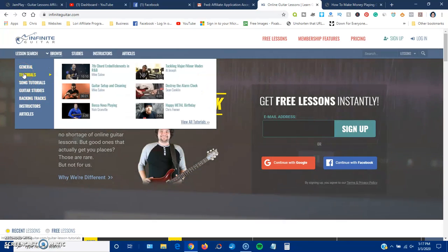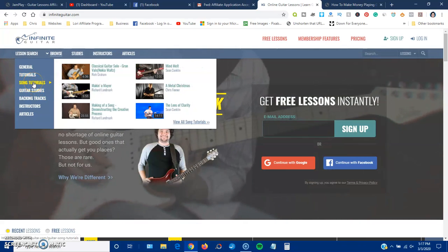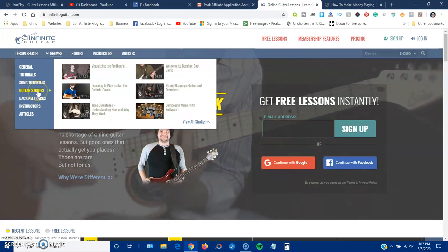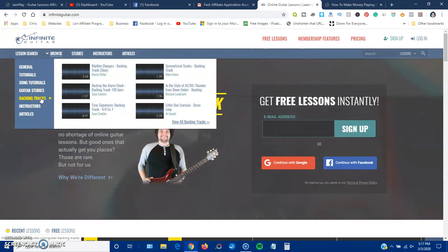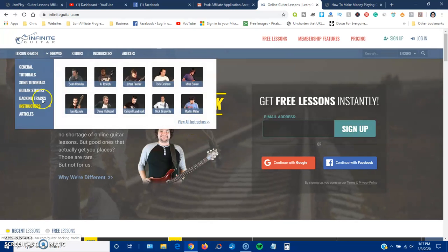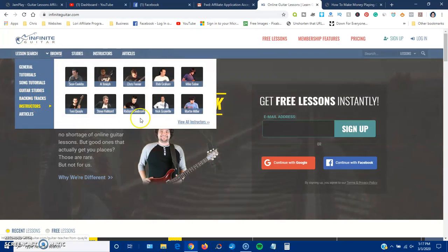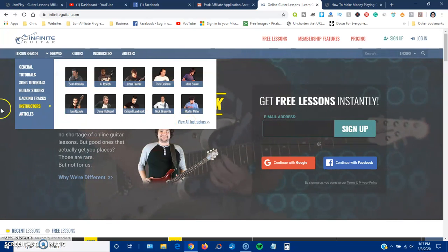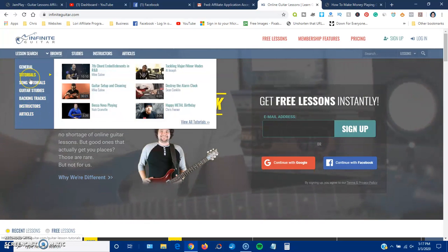And then for the tutorials, these are just some examples of the different tutorials that you can use, like guitar setup and cleaning, which is very important. You want to take good care of your guitar. Song tutorials, guitar studies, backtracking, instructors, and then over here down at the corner, let me go back. You can see all of them. You can click on to see all of the instructors, and then there's articles that you can read. So they offer quite a bit.